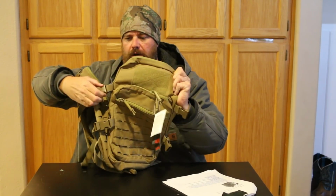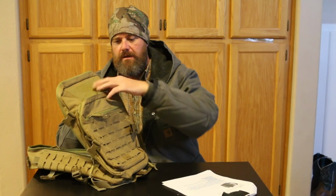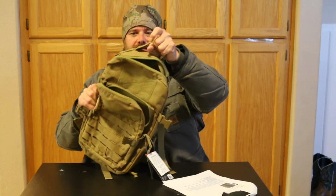It's not huge at all. Just totally a day pack. If I'm gonna take a stab at it, it's gonna be kind of a little bit smaller than a 511 Rush 12. I have some familiarity with that bag. But it looks like it's pretty well made. They say it's a 20-liter storage, reinforced carry handle. That is on there really nice.